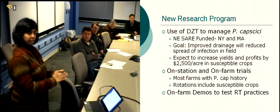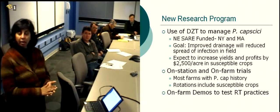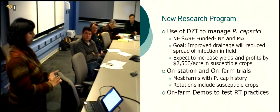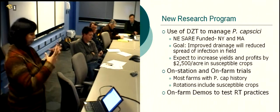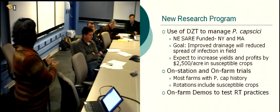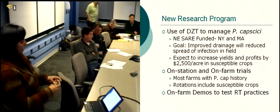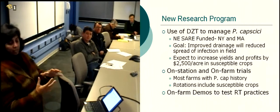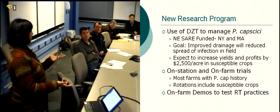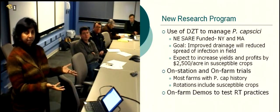And so we have trials that are going on farms that have a history of the disease, and we are looking for more collaborators for this coming year. We have on-station trials at research farms. Believe it or not, we do have research farms that have Phytophthora capsici and in fact have cultivated it in some ways. But we are also doing trials on farm over 3 years where we set up fields that are paired with deep zone tillage and then their traditional conventional tillage, whatever you might be using.